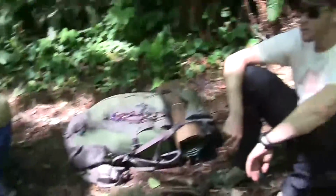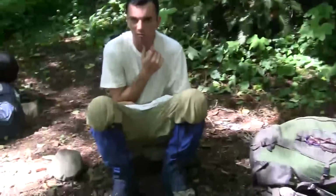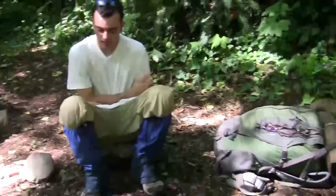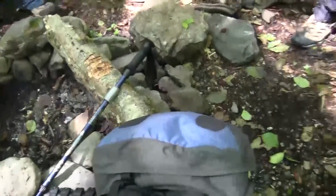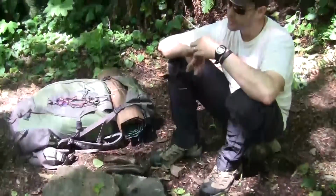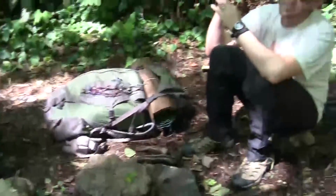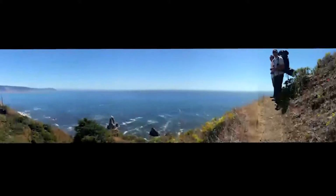What's our current pace? About a mile an hour. A mile an hour. It's more impressive than it sounds, I promise. There's a lot of climbs in there. Big climb coming up. Next one's really big. It is the final one, so you know on the other side is camp. As a matter of fact, it did help.